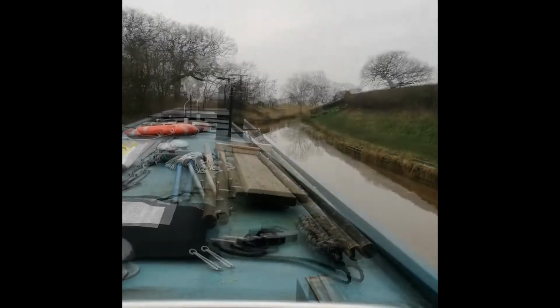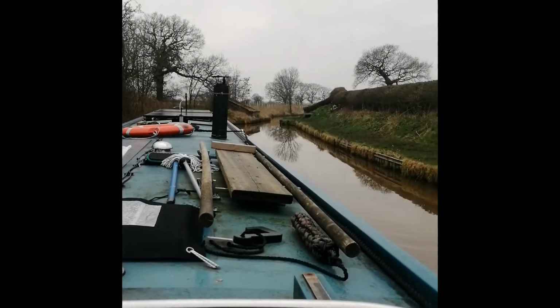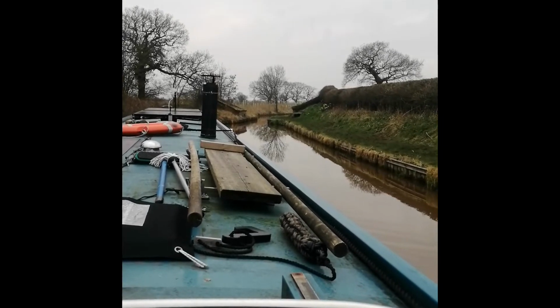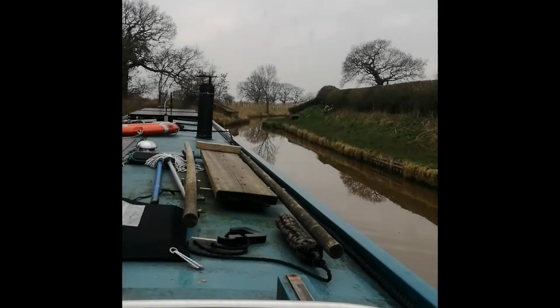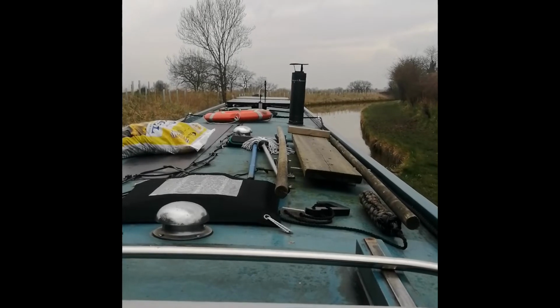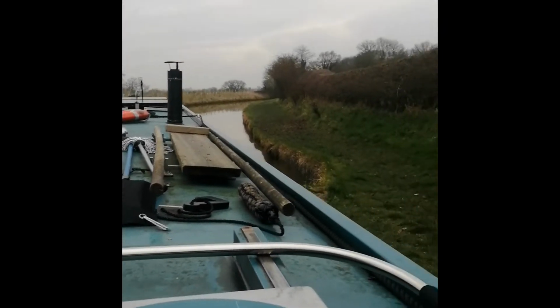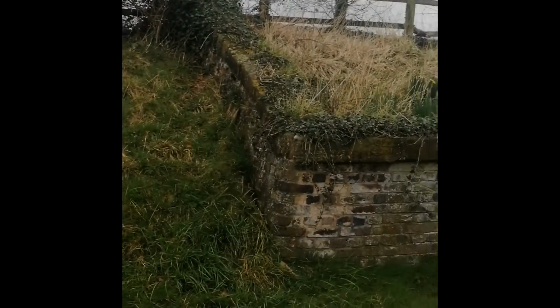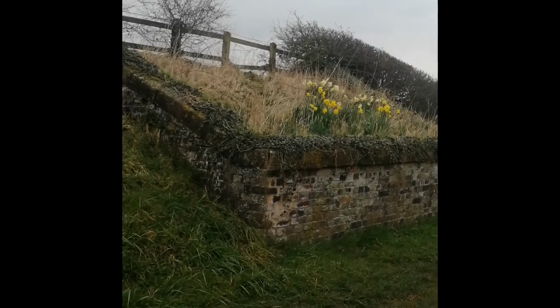Out to a narrowboat. To one of Stephen's favourite things, the narrow bit of the canal, and it is very narrow. And we're safely through that bit. There's some daffodils and spring light on this miserable wet day.